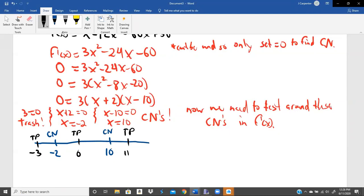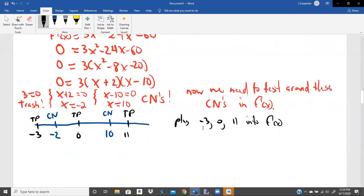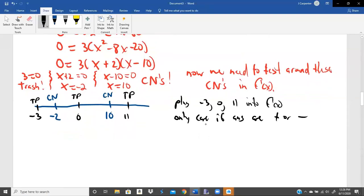So we are going to plug the negative 3, the 0, and the 11 into f prime of x. All we care about for the outputs is whether they're positive or negative. We only care if the answers are positive or negative. That's all we care about. So I'm going to leave some space up here to come back to. So f prime of negative 3.